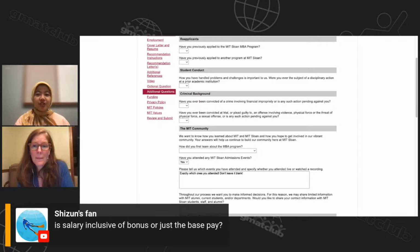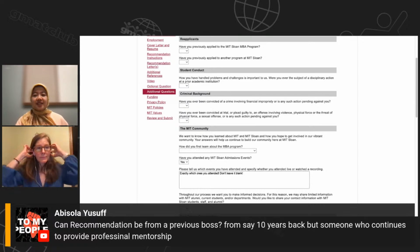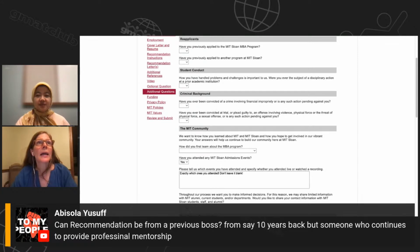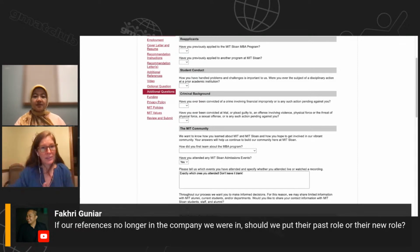And for the recommendation, it can be from the previous boss, right? Yes, it can. And should we put the past role or their new role? Good question. I would say when filling it out, do their real title, the new one, and then have the recommender explain in the letter, I worked for them at this organization from this time to that time.